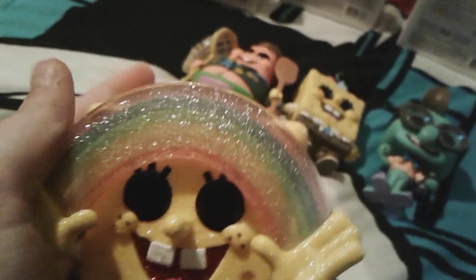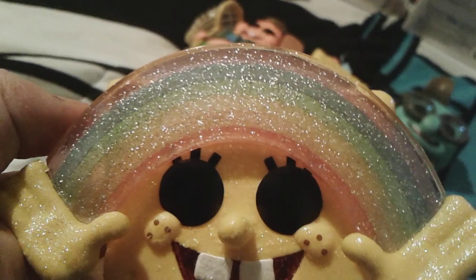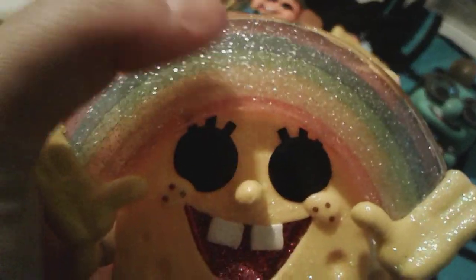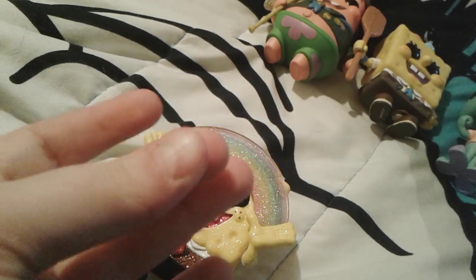As you can see, the rainbow's a little bit clear. It's not all that clear, but it's a little bit clear though. And the glitter focus. There we go. Okay, so you can see that the glitter is sort of inside of it. I don't really feel anything on here. It's just normal, but yeah, it does have glitter in it, but it's inside of that part. But yeah, I can literally feel all the glitter on this, but fortunately, as you can see on my hand, it doesn't get on your hand very much, which is really good.